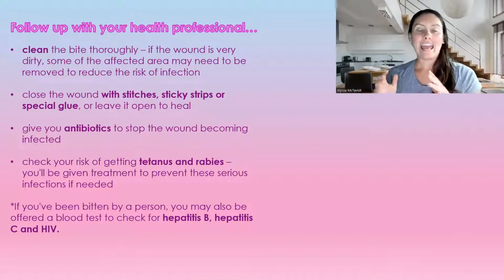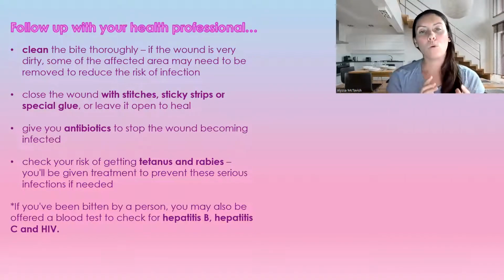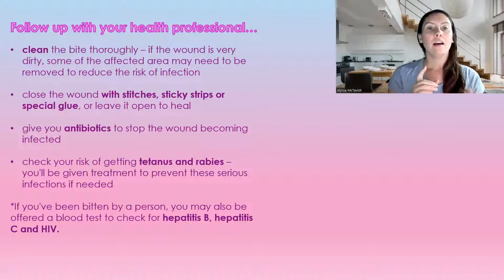After any bite that has broken the skin, you want to seek a healthcare professional. They will probably clean the wound, check it out, see if you need stitches, sticky strips, or a special glue that'll close it. They might tell you that they want it left open.